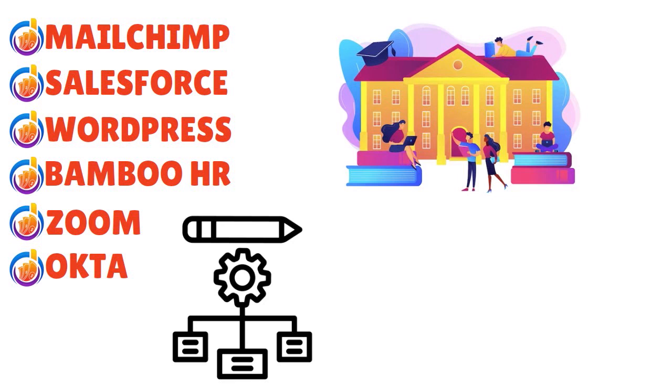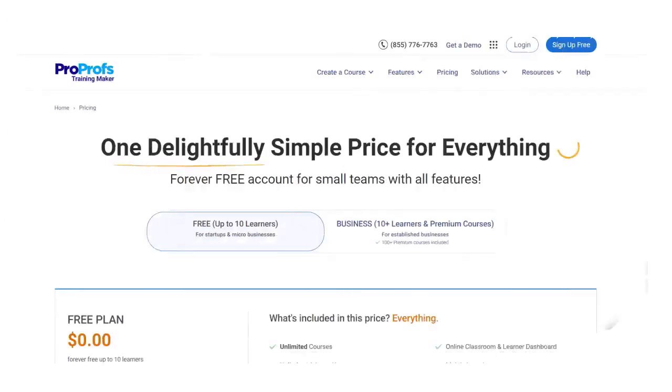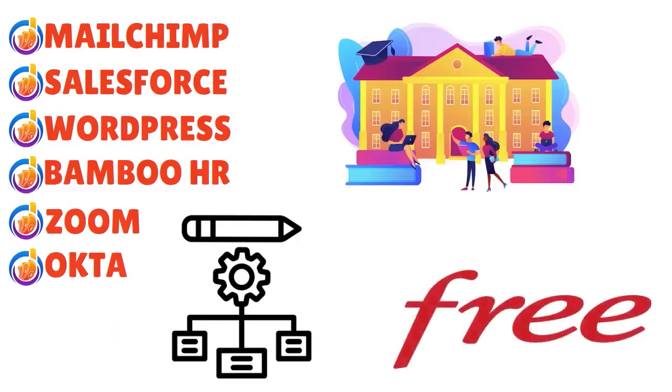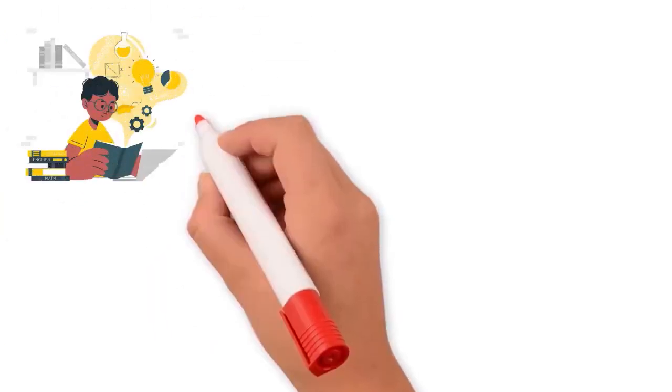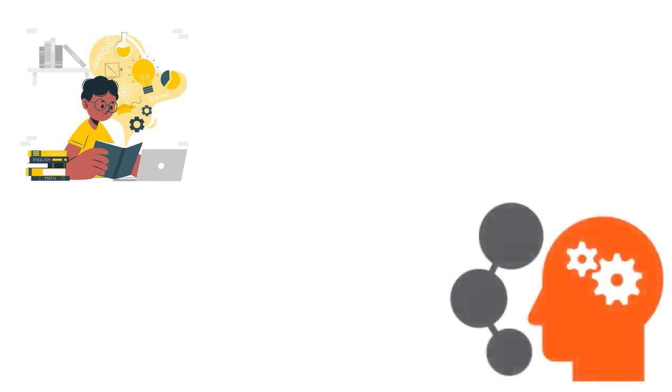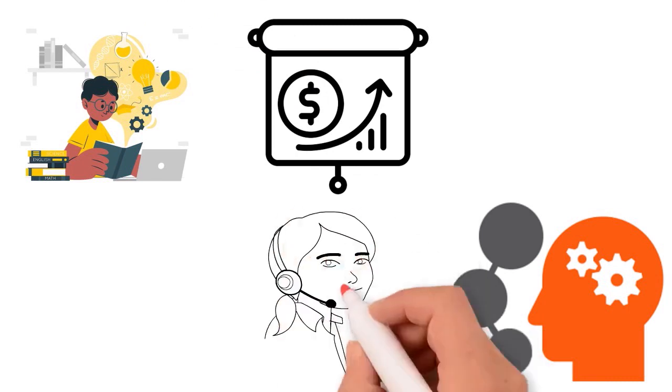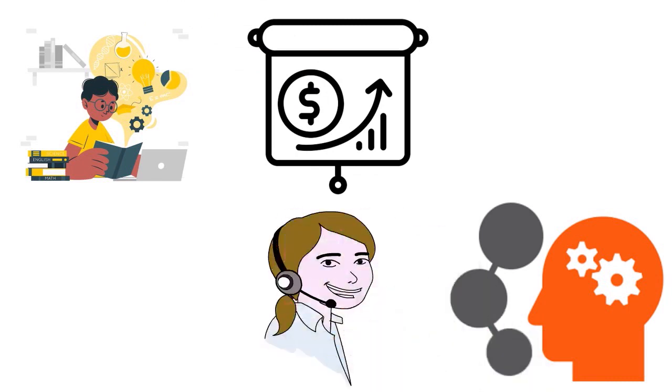In terms of pricing, I want you to look right now on the screen. You can see that basically ProProfs is really drawing you into their ecosystem by giving you a free plan, but that free plan is not really that great if you really want to do something serious here. Of course, it's free for up to 10 learners. But if you want to really enjoy the capabilities offered by the software, it's better to go with the business plan. But for the business plan, you need to contact ProProfs for more information.